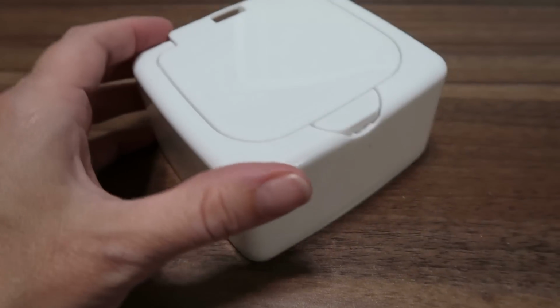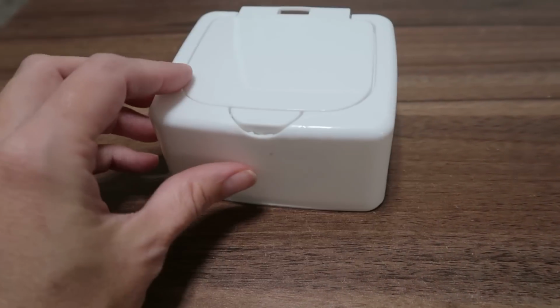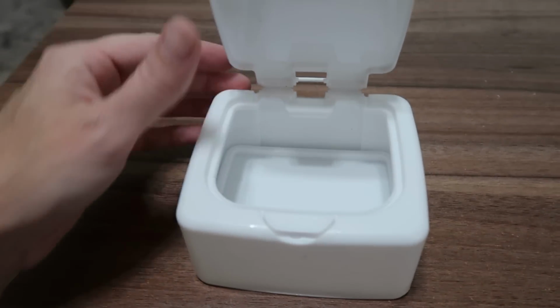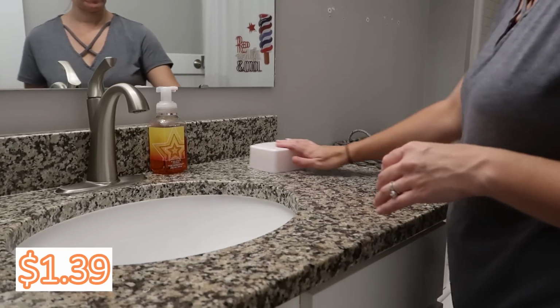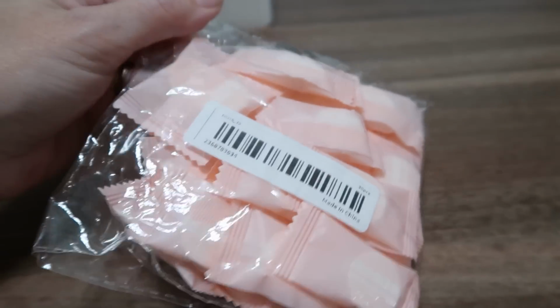This little white plastic holder I'm showing you right here, it is for like a hair tie holder or rubber bands or anything for your desk. I am actually going to use it for something different, but it is good. The lid pops up and down very easy. It was $1.39.